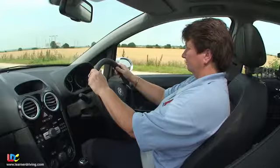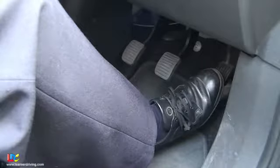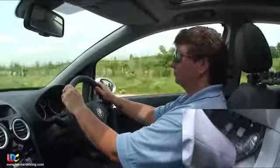Return your left hand to the steering wheel and then release the clutch pedal in one smooth action just before reapplying pressure to the gas pedal. Again, the two actions are almost simultaneous. You should practice changing gear until you can recognize when to change gear, and you're able to smoothly coordinate your hand and foot movements whilst looking well ahead.